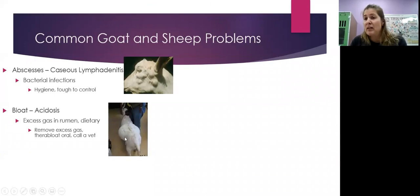I have seen animals die, okay? Reason being is this rumen is so big, it's putting pressure everywhere, right? It's putting pressure on what lives right here, which is the diaphragm. Pressure on the diaphragm puts pressure on the lungs. They can't breathe as well as they should. Okay, if they can't breathe, they die.